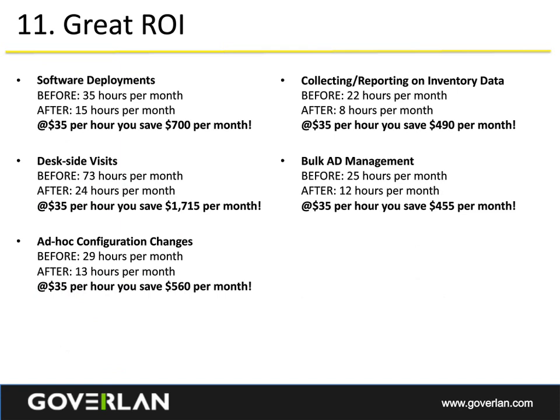What we did is we asked Goverlan customers how much time they spent, for example, on software deployments per month before they had access to Goverlan, and then how much they spent on it afterwards, and took the average rate that you guys are earning, which we found to be around $35 an hour, and said, hey, look, you're almost paying for Goverlan Suite in about a month.